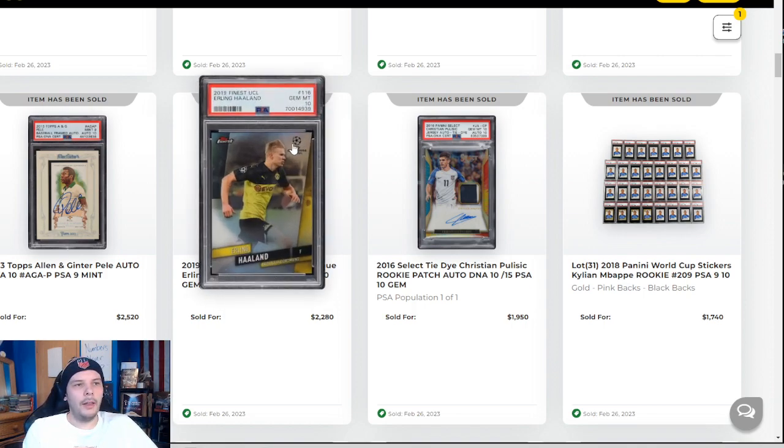Next to that, Erling Haaland, 2019 Finest in the Dortmund kit. I actually didn't even know this card existed. I like the Finest stuff, and usually it's all in the Salzburg kit. I do not know the release format of this. I don't know if it was some sort of update later on once he got transferred and they put out these, but as you can tell, good price.